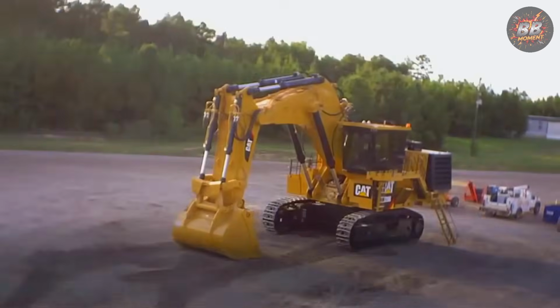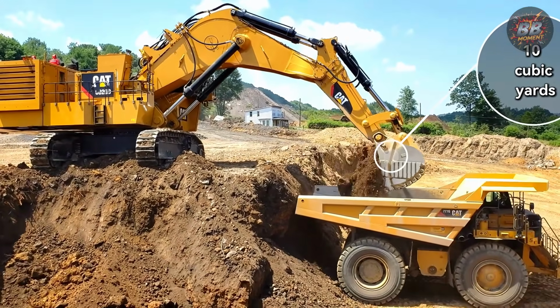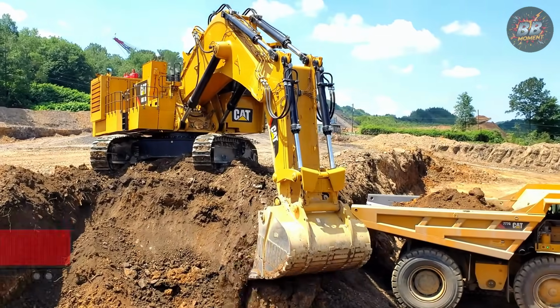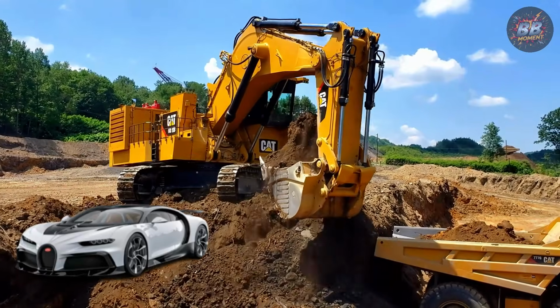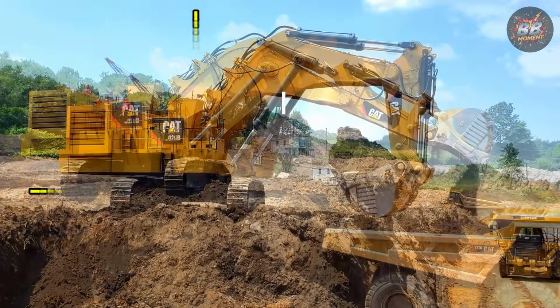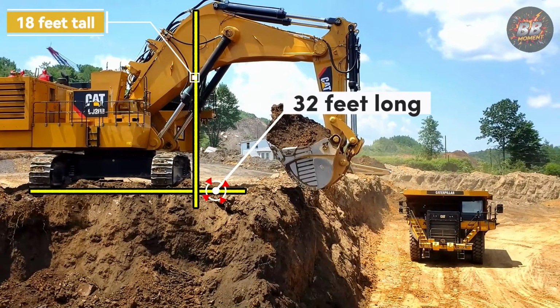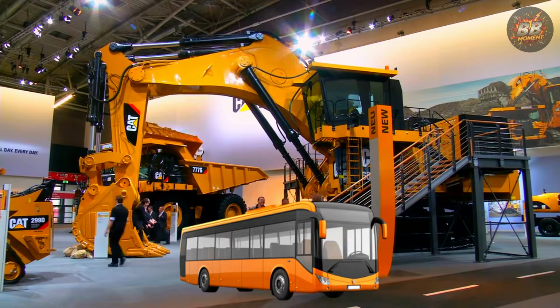Here's what this beast brings to the pit. Bucket capacity: 10 cubic yards. Imagine lifting 2 full dumpsters of material at once. Engine: 1,000 horsepower. Same as a Bugatti Chiron, but it's not built for bragging, it's built for blasting rock. Dimensions: 18 feet tall, 32 feet long, taller than a telephone pole, longer than a city bus.